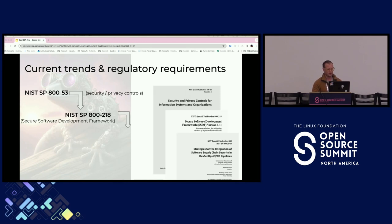From the Secure Software Development Framework, we have NIST SP 800-204D, which is about integrating security into software supply chains, with a focus on cloud-native application development, and again focuses on integrating those software supply chain security measures into CI/CD pipelines.